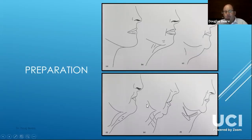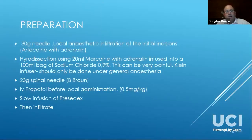So that's just a pearl out there. Silastic chins are great. It's simpler to do, but the problem is you get erosion of bone. You also want to try and get that neck in a better position and your chin-lip-throat length a lot better than just putting a chin implant in.